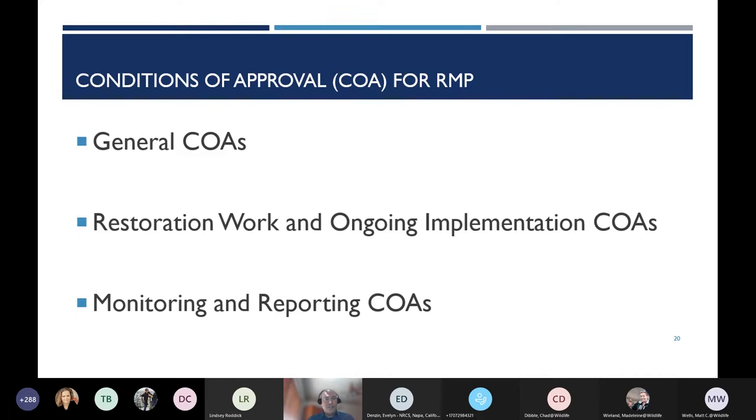Compliance with the CEQA process. And then compliance with other regulatory permits you receive, maybe an LSA agreement, maybe take authorization under the Federal Endangered Species Act, maybe water board permits, whatever it may be. And then some other standard provisions like project site access for department staff, the designated biologist, a list of authorized individuals, these types of general conditions.